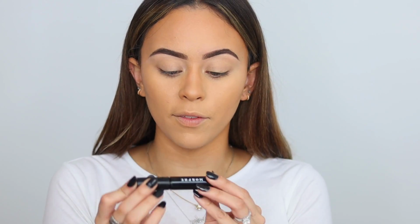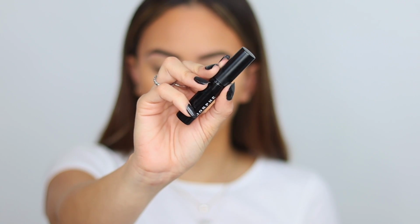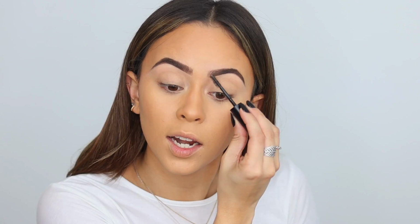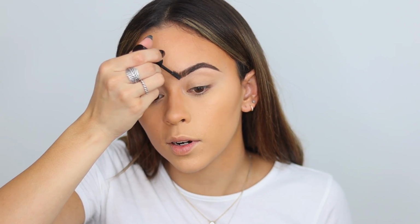One product I have been loving is this Morphe brow gel. Like, I didn't think I would ever love it this much, but it is popping, y'all. It really holds them up all day, and I like that the spoolie really just separates them and gives them like a little bit more texture, and it makes them look a little fuller. And I just like how it brushes through my eyebrows, and I'm sure it's also super inexpensive.